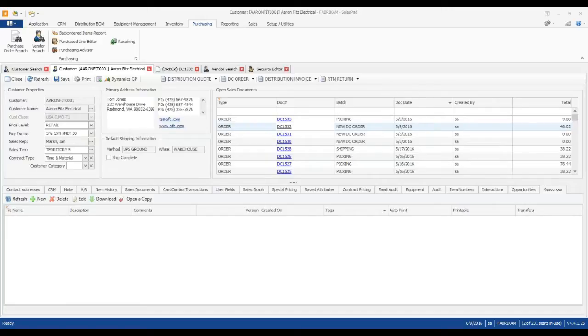Correct. I've got a question on the pricing side. Everything you showed, is this part of the core product, or is it based on modules? Almost everything is part of core. So every one of these tabs is core? Purchasing is part of core? Yeah, all the day-to-day stuff.